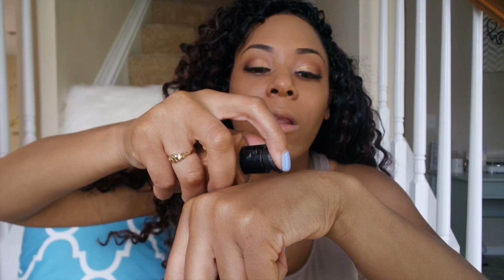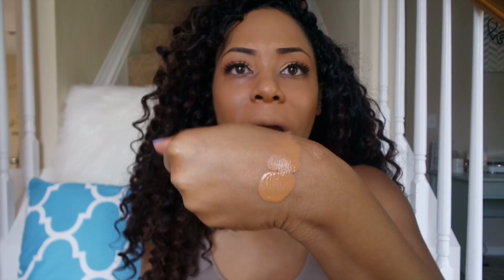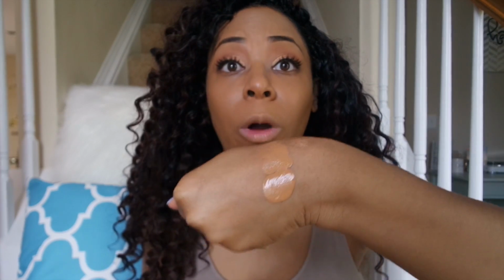So this is the Nars All Day Luminous, and you guys know I have this in Cadiz, and this is what that looks like. So you guys see how Cadiz is matching me. I told you guys in that video, Cadiz has a little bit more of an orangey redder undertone, and I think it would be perfect for me.